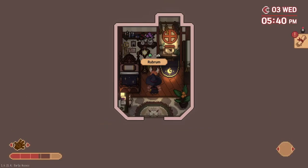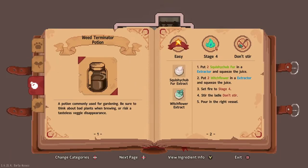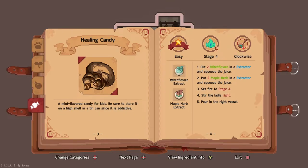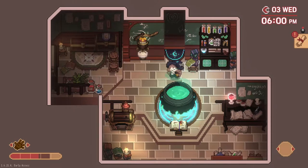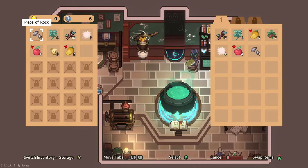Right. I think we know a recipe for healing candies. Let's see. Well, we do. Healing candies are a mint-flavored candy for kids. Be sure to store it on a high shelf in a tin can since it's addictive. It's an easy recipe. Set the fire to stage 4 and stir clockwise. And we need witch flower extract and maple herb extract. I think we have those downstairs in storage already. Let's see.